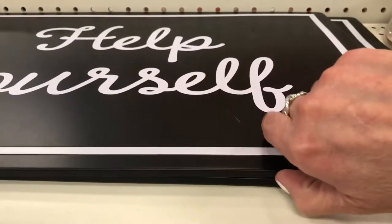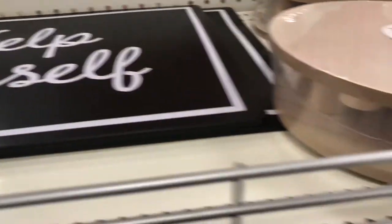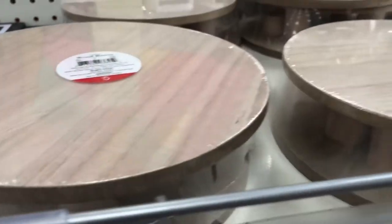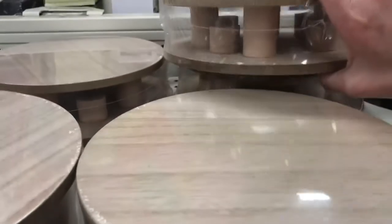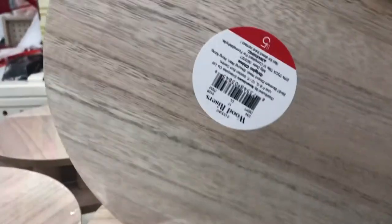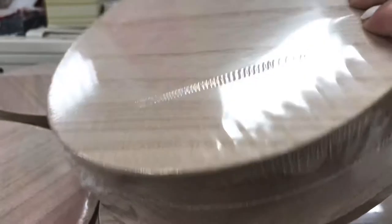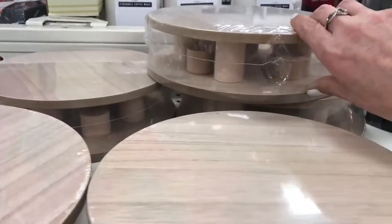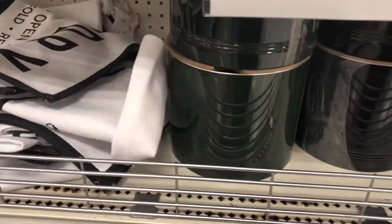So I found this great big huge sign. This is actually really big. It says help yourself. That would be so cool for a bar cart area for $5. That's pretty cool. And they have these wooden risers. They come in various sizes, two of them for $5. That's a pretty good deal too, because we as decorators know what we need to use those for, right? And let's see, they have some more of these cylinder things down here.